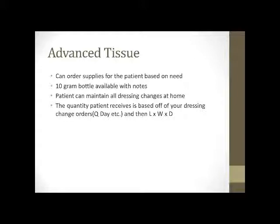But the nice thing about the bottle, it has a screw top, so the patient is able to open it up, measure out how much they need for their wound, and then close that bottle back up, instead of opening a dressing pack and having a piece that gets left out, or they can't really control what's going on with it. They also have a 2x2 collagen square that comes on basically a non-adherent matrix that you can order from them as well. The beauty of this is the patient can maintain all their dressing changes at home, still following up with your clinic about once or twice a week.